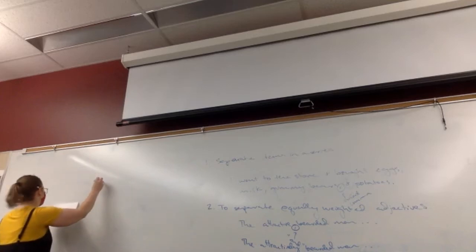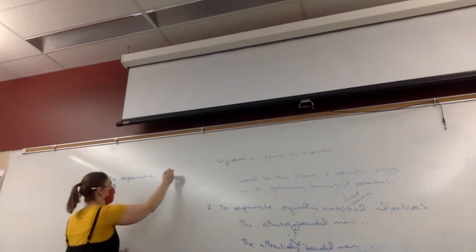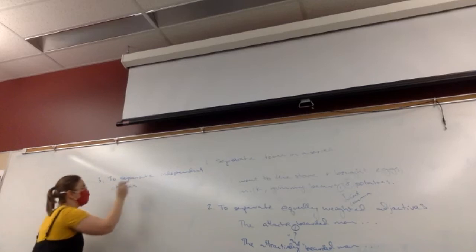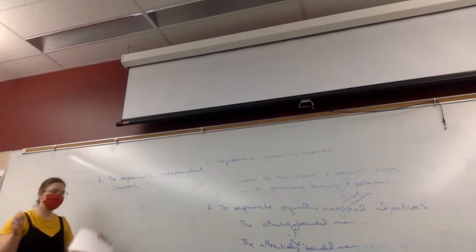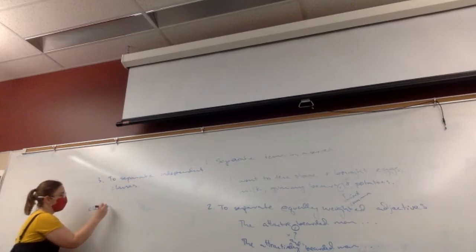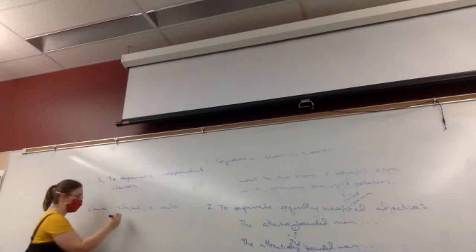Rule number 3, last rule, is to separate independent clauses. Now this one is a little bit more tricky because you have to know what a clause is and what an independent clause is. But it's not too hard. For a clause to be complete, it needs to have a subject and a verb. That's all it has to have. So a complete clause would be like, I run.